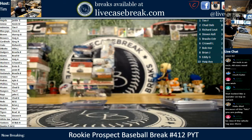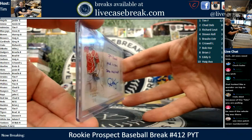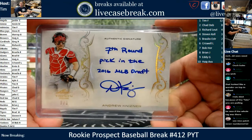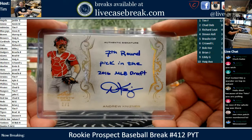Okay. Leaf 101s are... Let's see here. I can't remember if they're 6 or 7. Leaf 101s are 7, so this is going to be a 14-pointer. Andrew Knisner, gold 101. 7th overall pick back in 2016. I had no idea he was a 16 draft, seeing as his first auto just came in, what, 18? Nice hit, Greg. 14 points, Bo.